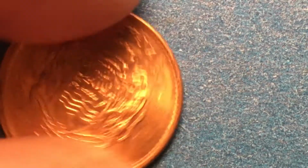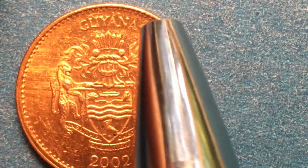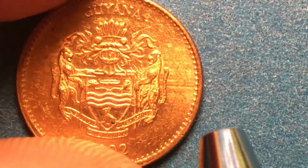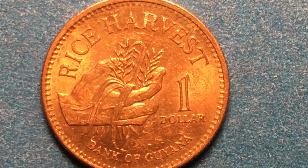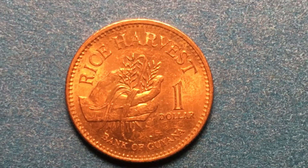So this coin was made from 1996 until 2015. So this is a different font on the 2002 for some reason than was on the other coins of this issue. Back to the back again. In 2002, we don't have any numbers as to how many of them were made. So these are collectible.